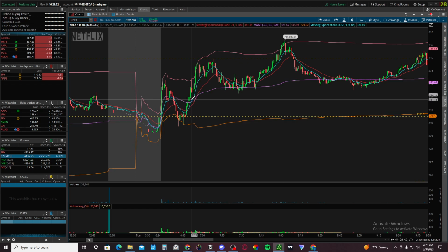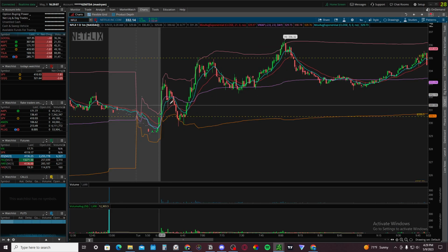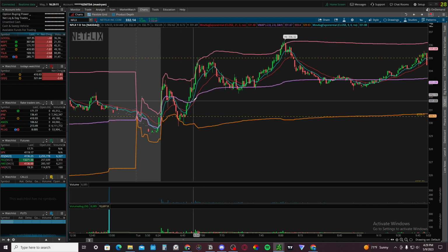I was holding this for about 3 to 4 minutes. I took one contract off because I checked my P&L and was not expecting the premiums to move that much, which netted me 119 for the day, which is really awesome. It's 11% of my account, for growing a small account. And I saw that it was still holding the EMAs very nicely.